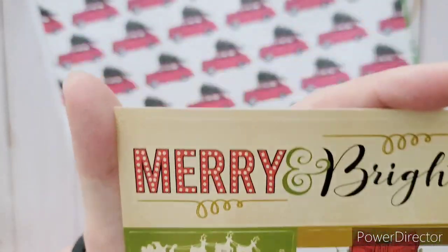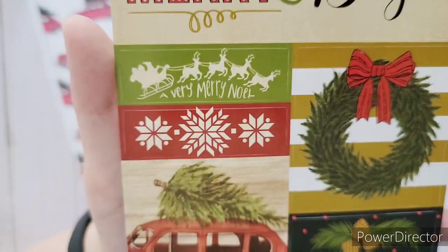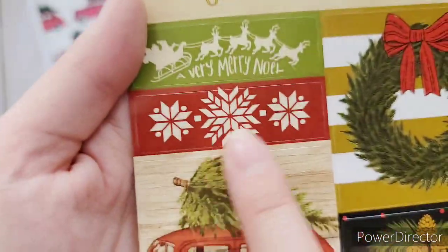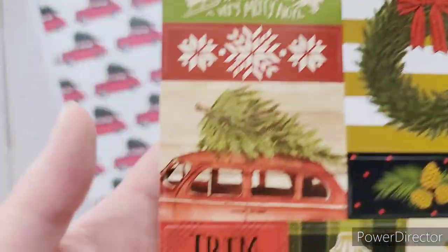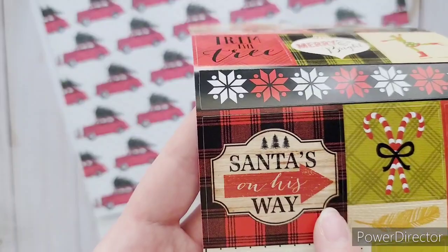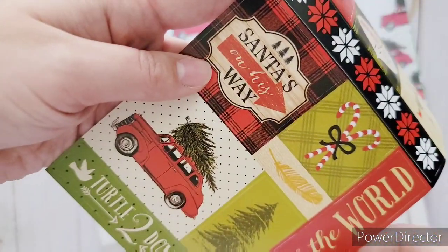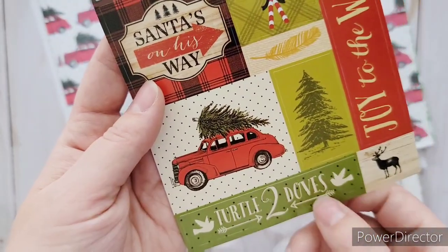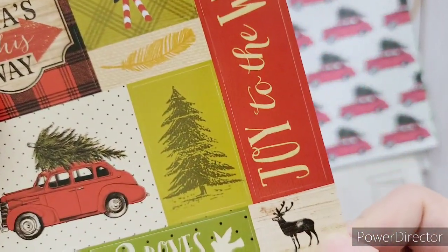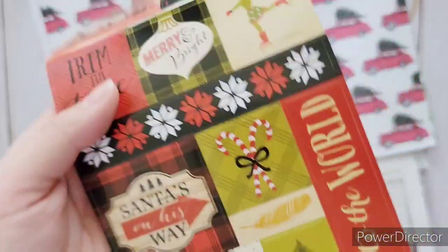This is great for making cards and stuff too. That's Merry and Bright, Very Merry Noel. There's the snowflakes with that wreath, you know, trim the tree, Merry and Bright. There's a little person ice skating, you know, Santa on his way, joy to the world, two turtle doves. And I love that reindeer there. And there's that car again. So it's just so pretty.